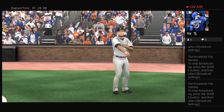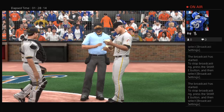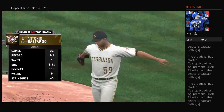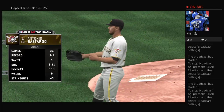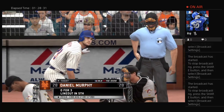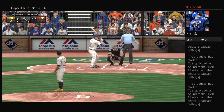And Clint Hurdle's out to have a conference at home plate, so it appears we'll see a double switch here. Antonio Bastardo will come on to pitch now as he'll move into the 8th spot in the lineup on the double switch here. Sean Rodriguez will also come on now as he'll move into the pitcher's number 9 hole in the order on that double switch. Number 3, Sean Rodriguez.